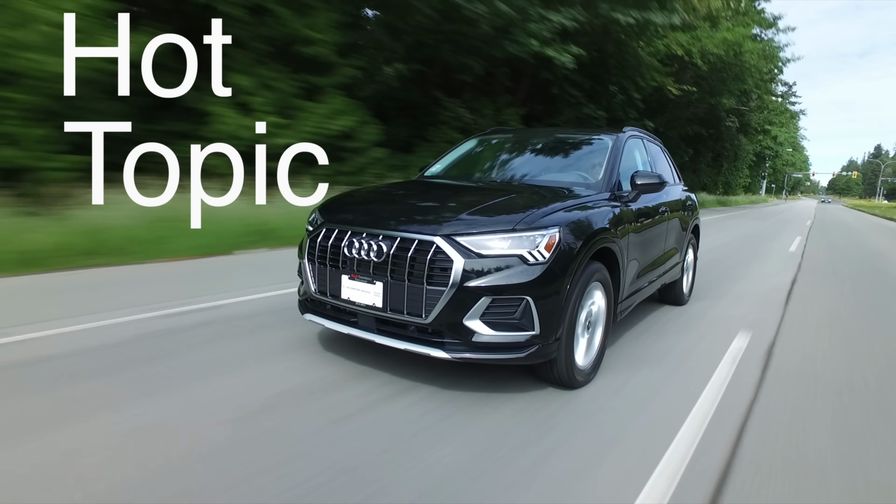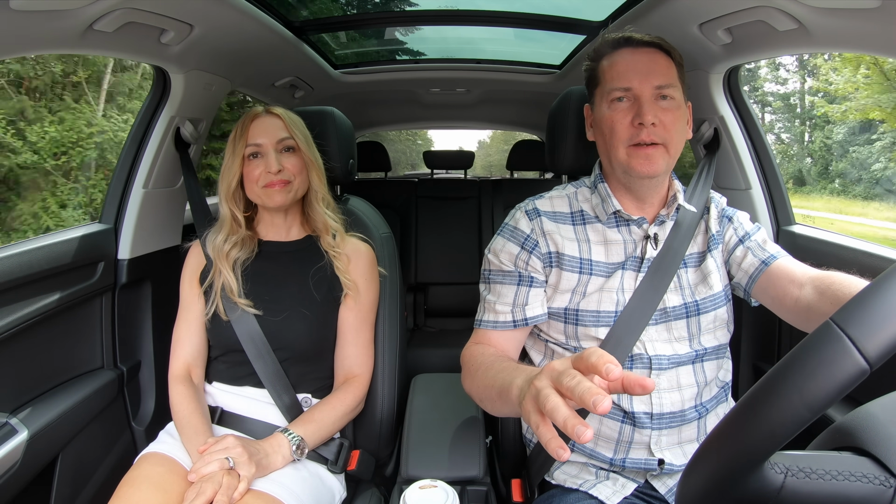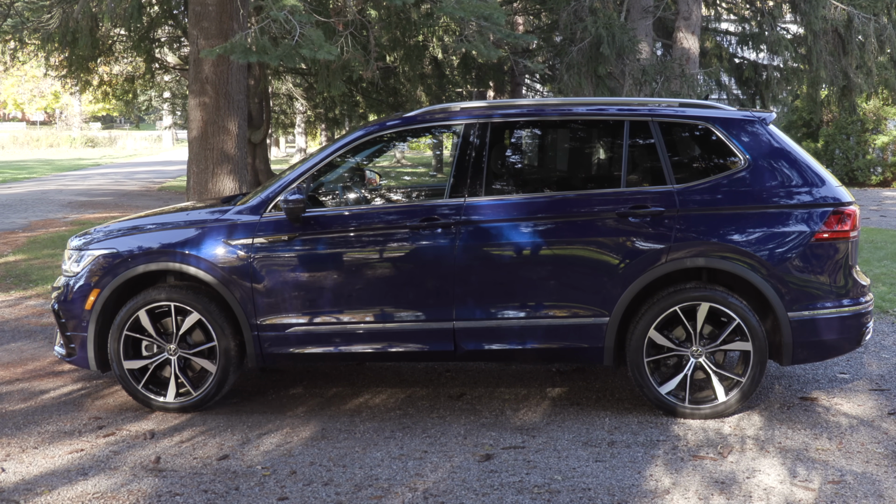What's this one, Andrea? How does this compare to the VW Tiguan? Size, pricing, gas mileage? Seems very similar. Is it worth the upgrade? We are currently coming to the end of our Tiguan lease. Love the channel. Thank you. The thing about this Q3 and the Tiguan, they are related. You might not be aware that the Tiguan we get here in North America is the long wheelbase version.